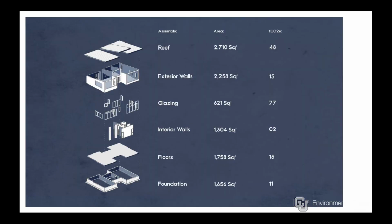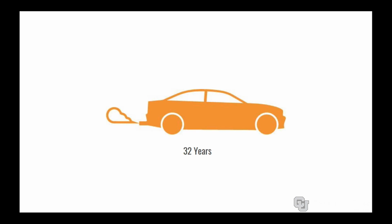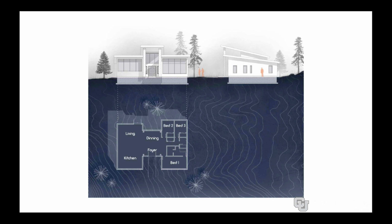And if you see here, this is an exploded axon of the house, and on the very left are all the carbon emissions that are embodied within these materials. And notice this is just the envelope. It was out of the scope of my project to include things like plumbing and mechanical. I was just focused on the envelope for this project. And the total was 168 tons of CO2 embodied. To put that into perspective, that's like driving a car for 32 straight years, which might not seem like a lot, but it's quite a big impact considering we were leaving it on the table before.